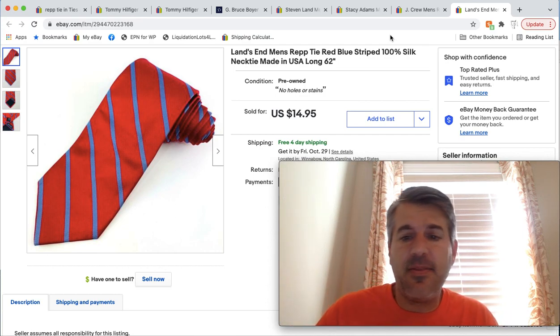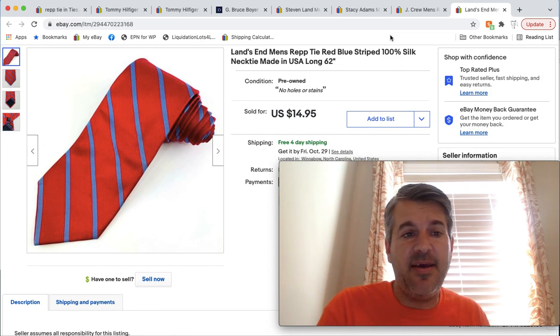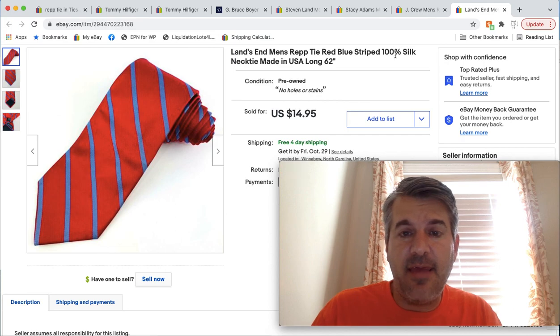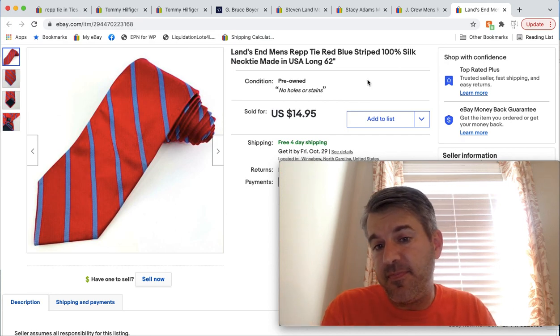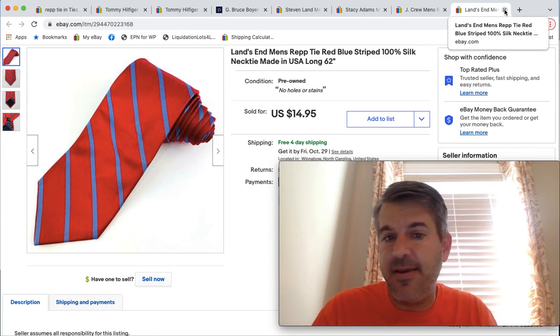But yeah, the rep ties I found, I had 4 or 5 Lands' End rep ties. They all sold quickly, and for cheap ties, decent money, 12.95, 14.95, etc. So yep, sold that just solely because it was a rep tie.